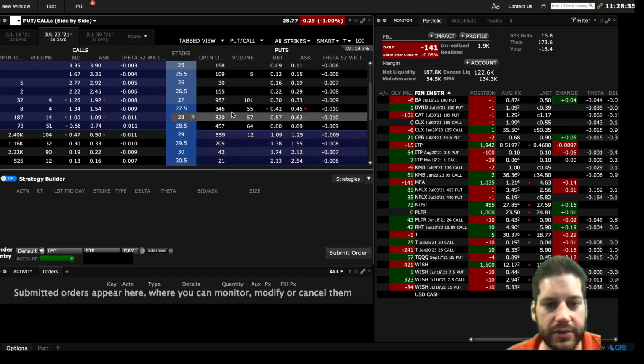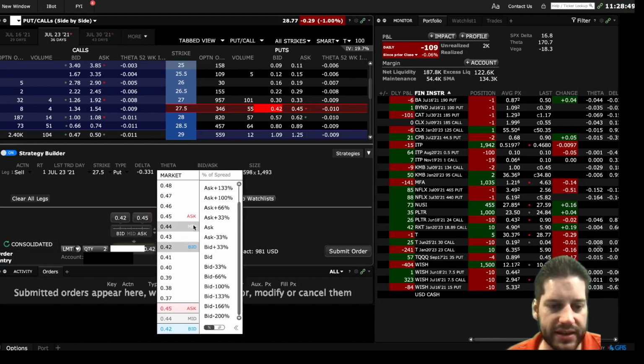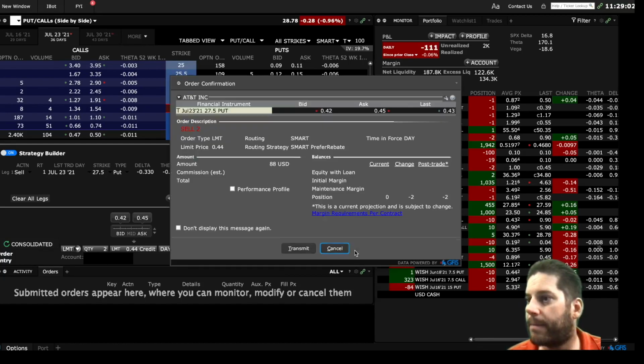So what I'm going to do here is, on the options chain, on the bid column, I'm going to click on it and click sell. I kind of like this place. I'm going to put on 2 contracts. I like to just see if I can get the mid or better. In this case, we'll try 44. And over here, I can see my margin impact. I made a margin video if you want to learn how margin works. I'm going to click submit order.